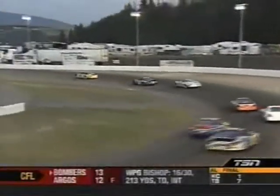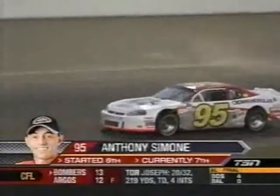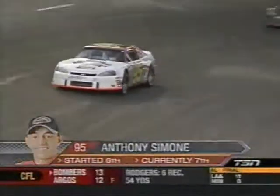Yeah, it really is. And Ken having a pretty decent run here today, sitting in 12th position as we look up towards the front of the field. A battle for 6th spot. There's the 3 car, the Snap-on Dodge of Jason Hathaway, and the United Lumber number 95 of Anthony Simoni, who sits in 7th. Yeah, what a great race they're having.